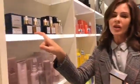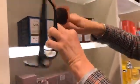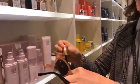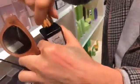The lunar oil, a lot of people swear by, but when I put on an oil, and this is just me, some people might say it's fantastic, I don't want my skin to turn a bit blue. And that's what happens when you use that product.